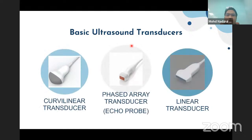Basic ultrasound transducers. These are the three basic ultrasound transducers used especially in the emergency department. First is the curvilinear transducer. The second is the phased array transducer, or well known as the echo probe. And the last is the linear transducer. I will talk more about these transducers in the next slide.